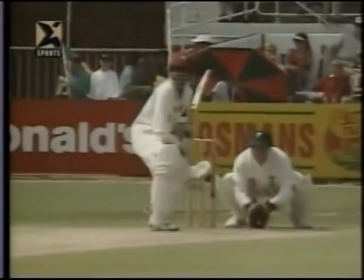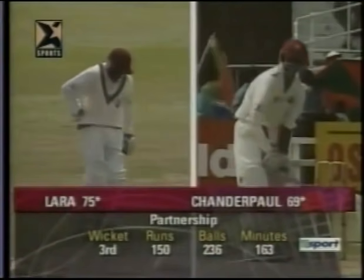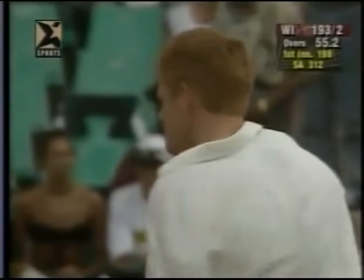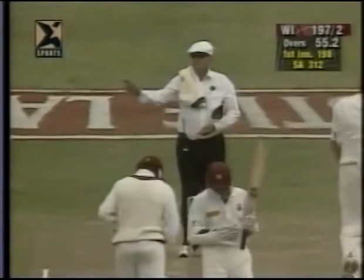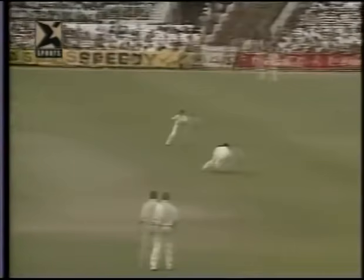Brings up the 150 run partnership. Only 163 balls and a classy way in which to do it. See the wrists coming in there again. It's away and through and four. Chanderpaul has been very strong on that shot today. Short and wide. And he's found the gaps. It's a strong offside field.